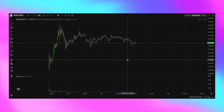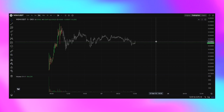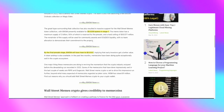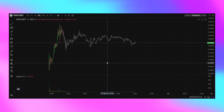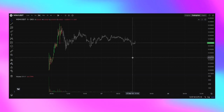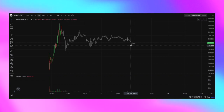But overall, I gotta say this chart looks healthy in my opinion on the price right here, and hopefully, even if it's a little bit boring, at least it's trading sideways. It's starting to stabilize and consolidate here, and as long as it doesn't dip below the stage 1 price, I think we should for the most part be okay. But again, none of this is financial advice. Always do your own research, do your due diligence, and only invest what you're willing to lose. It looks pretty good for the most part, and we'll see how the market reacts moving forward.